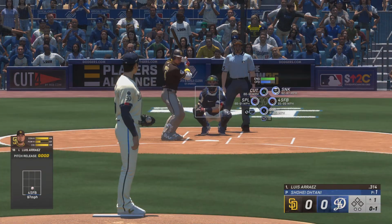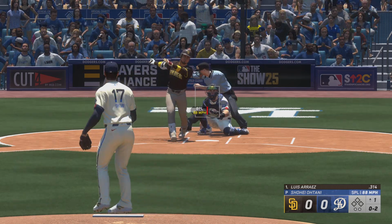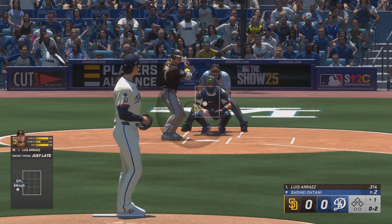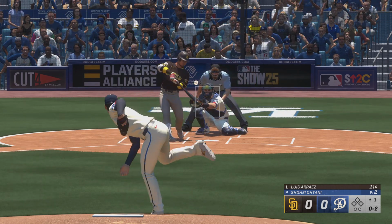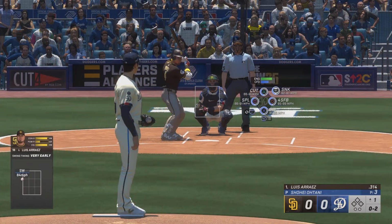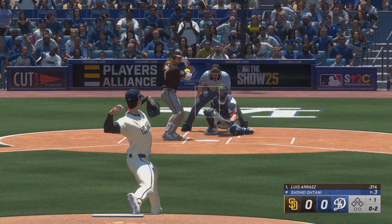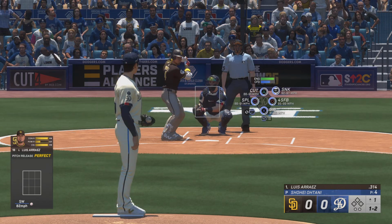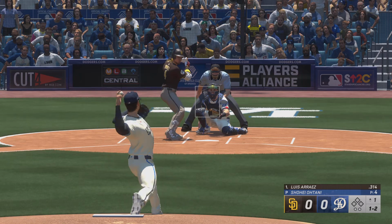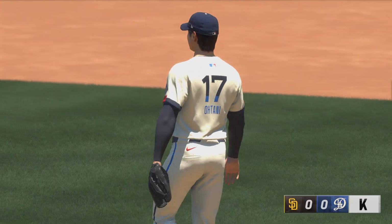Luis Arraez leading things off and takes a strike. Strike two. That split is a pretty nasty pitch. Explodes out of the hand, looks like a fastball, and the bottom just falls out of it. Foul ball, still 0-2. Ball. Cut on and miss. Struck him out. Now one away.